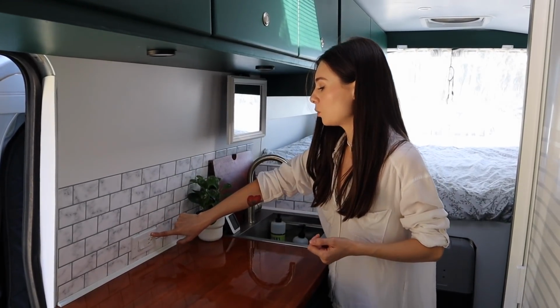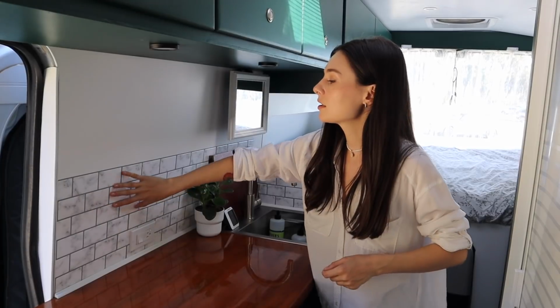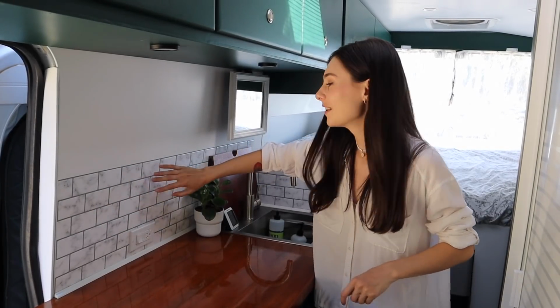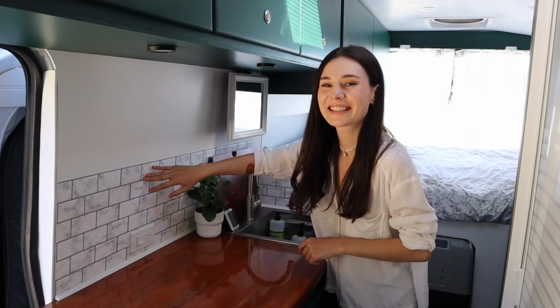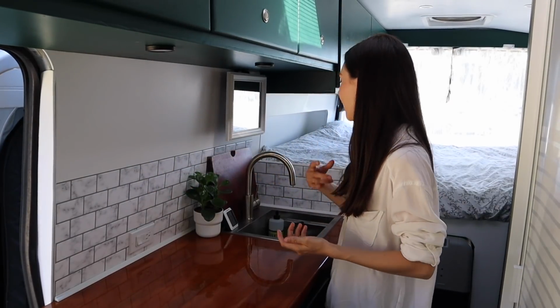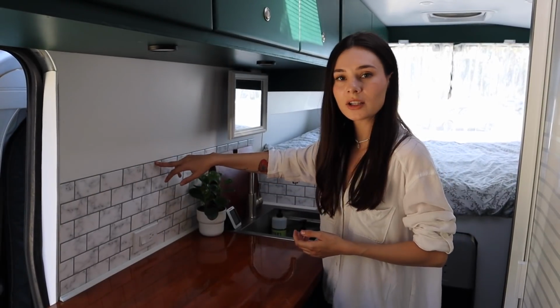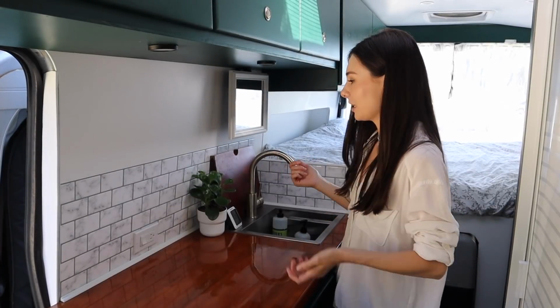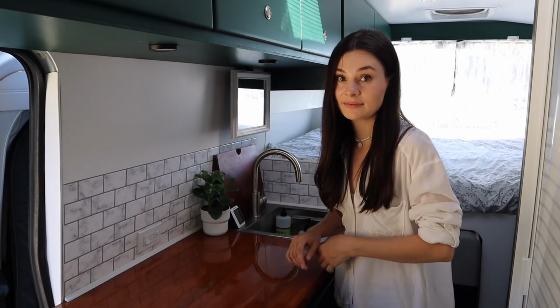Oh, and I almost forgot. This is our water heater switch and an outlet. Also, the tiles are obviously not real. They're peel and stick tiles we got from Amazon. They're pretty good, high quality. I would say they're not peeling off. Yeah, they're good and cheap.